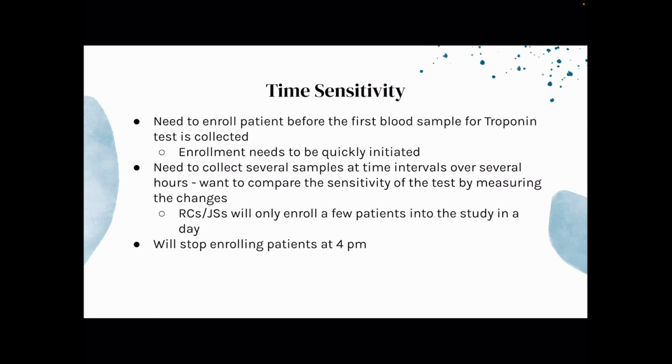So something to keep in mind is that the study is a very time-sensitive one. The blood sample needed for the Triage True test has to be collected when the patient's first blood sample is being collected for the troponin T test. So that means that as soon as the lab has been ordered, but before the blood's being drawn, the RC and JS is going to try to consent the patient so that a sample for the Triage True test can be collected with the sample for the troponin test. So for this to happen, we have to keep an eye on the patients that we suspect may have a troponin test ordered, so that we can actually start enrolling them when it's finally been ordered.